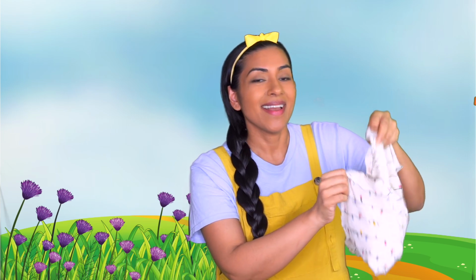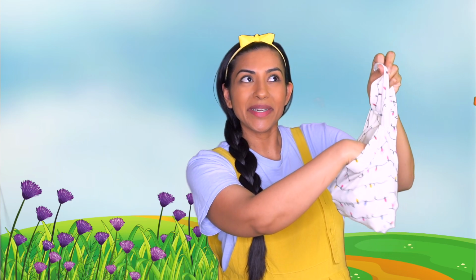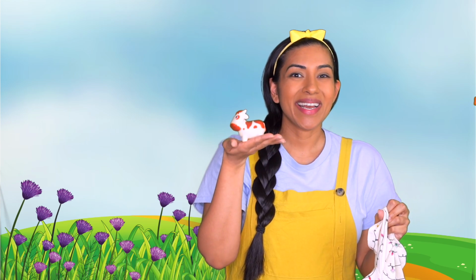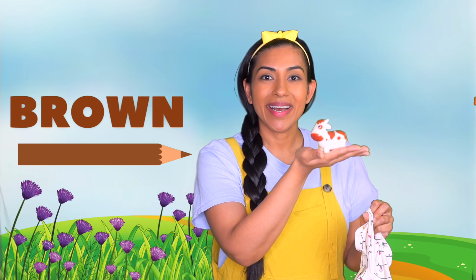Okay, open the bag, shake, shake, shake, and pull out the first animal. What are we going to get? It's a cow. Cow. Brown cow. The color of this cow is brown. Do you know what sound a cow makes?